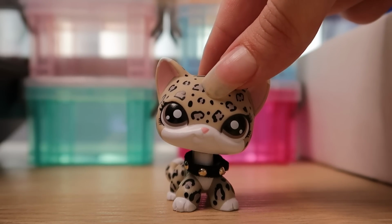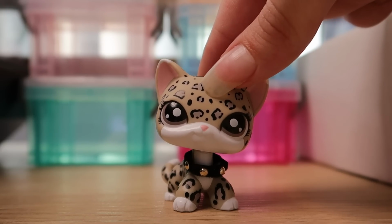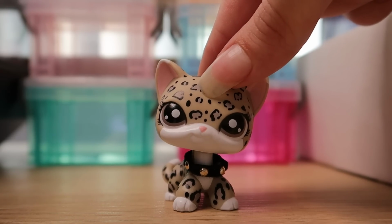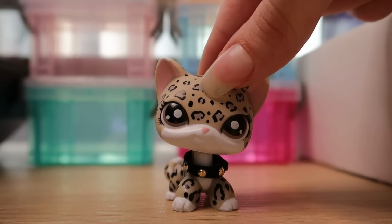Even though they're miniatures, they are still the only LPS products we've been able to get recently, especially now that Hasbro is extending their licensing to other brands like this brand and Basic Fun, which are going to be creating the new LPS. It's a good sign that they're at least letting other companies take a bit of control to bring LPS when Hasbro doesn't fully want to.